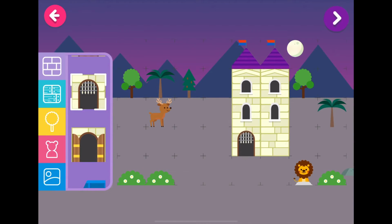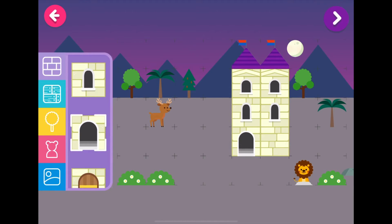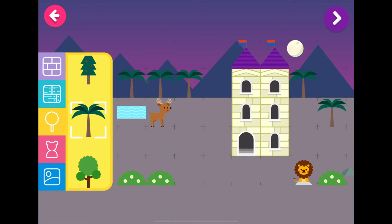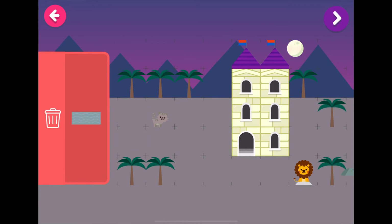Or do you want this one? Your world is wonderful. Oh, you like the other one better? Okay. Look at there. Now you have a really cool looking castle. Let's put out some more trees. Let's make all these palm trees. There you go. Your world is wonderful.